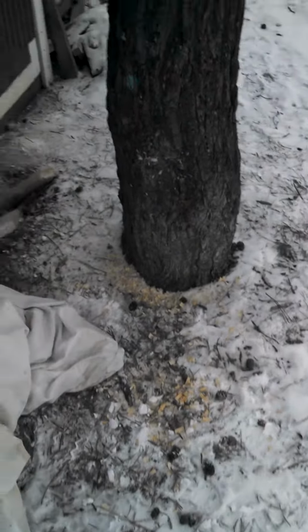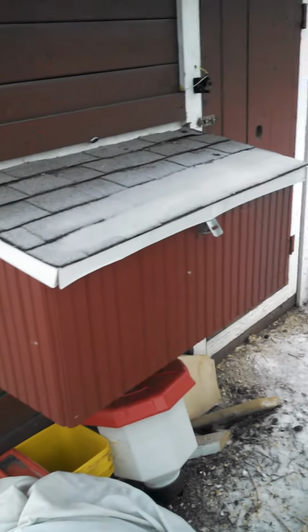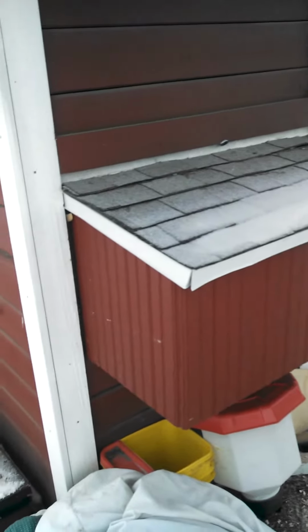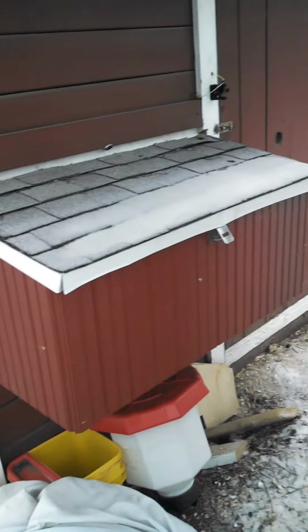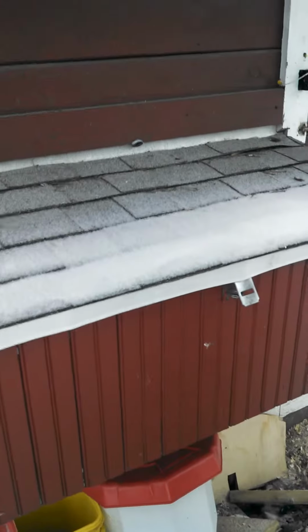There's a blanket right there, and we put that blanket over the top of the greenhouse at night. Helps keep the plants warm. On the back of the coop we have this box right here, and those are called nest boxes. That's where the chickens go to lay their eggs.